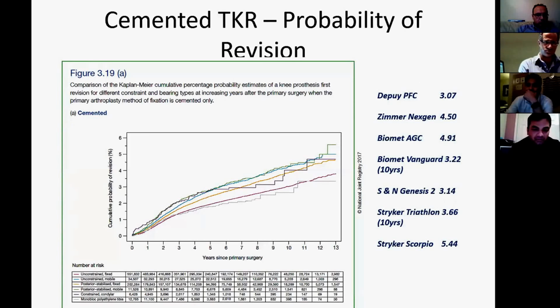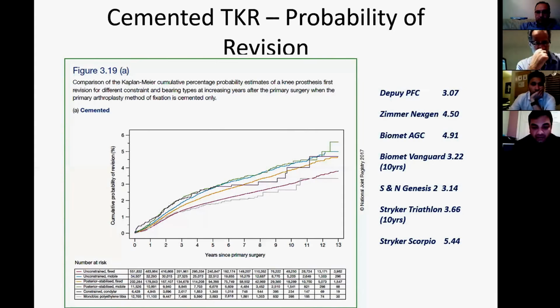So the commonest is a cruciate retaining. I think it's over 60% of the surgeons use cruciate retaining, and the rest is obviously cruciate sacrificing, posterior stabilized implants.